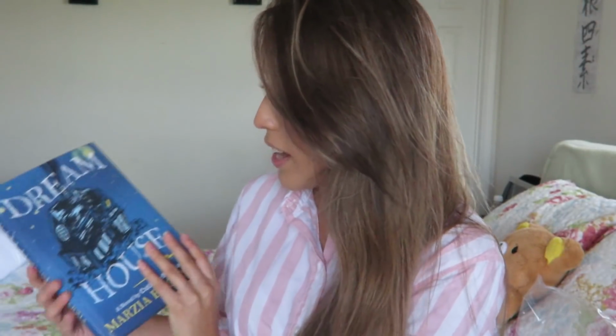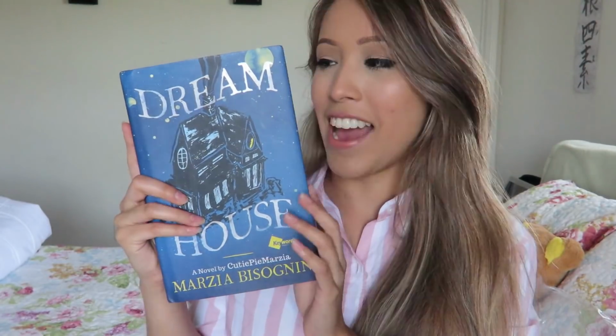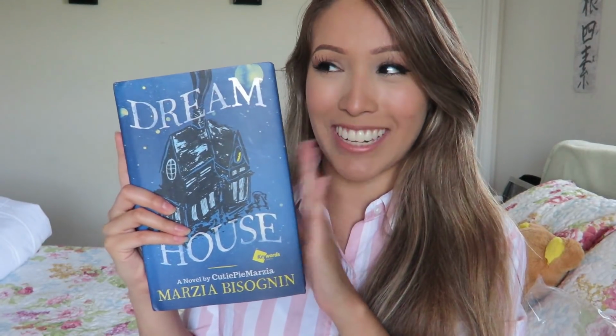Side note, I also went ahead and bought her book Dream House. I actually unboxed it by myself because I was so excited when it came in. I had to start reading it. I'm not done with it yet, but I might do a review on it, who knows.